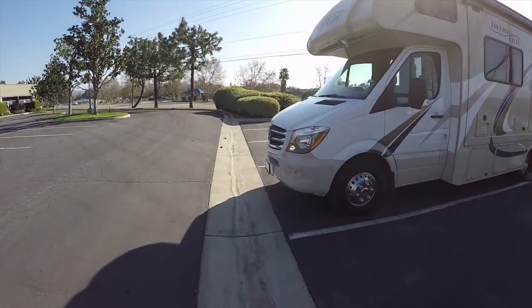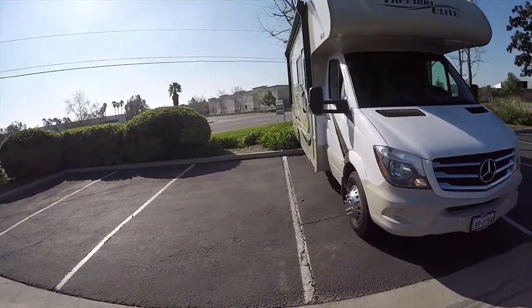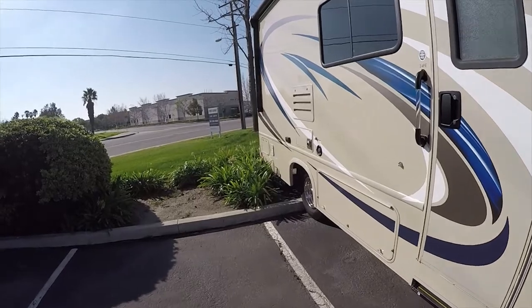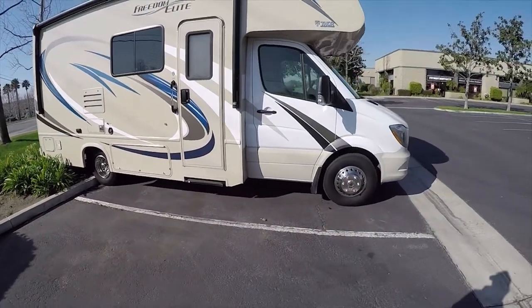The front is not overhanging. The rear is, but you have to choose wisely your parking spaces if you want to back in like this. We have extra space inside on the passenger side for opening the door. So you have to find a spot like this where you can back in. There's no poles or anything in the way, and you can park in a single parking space.